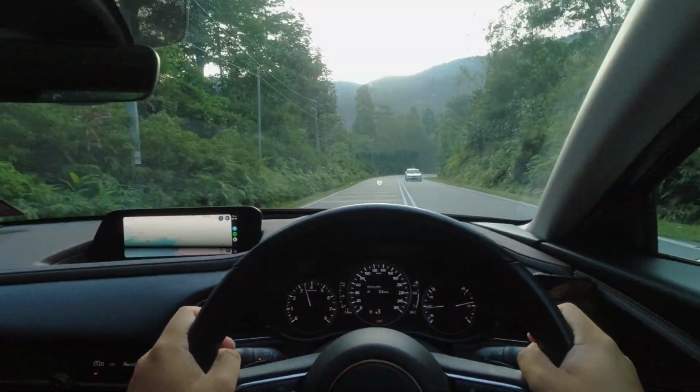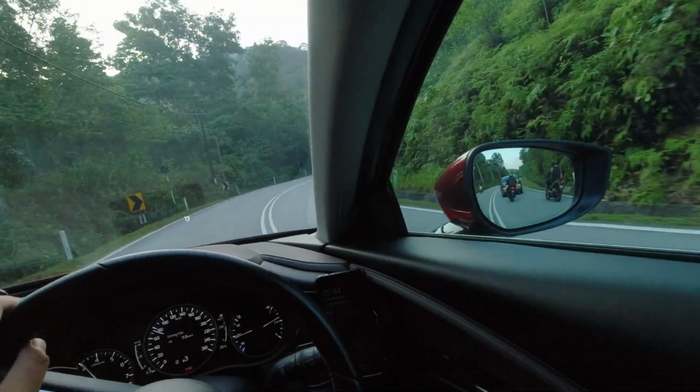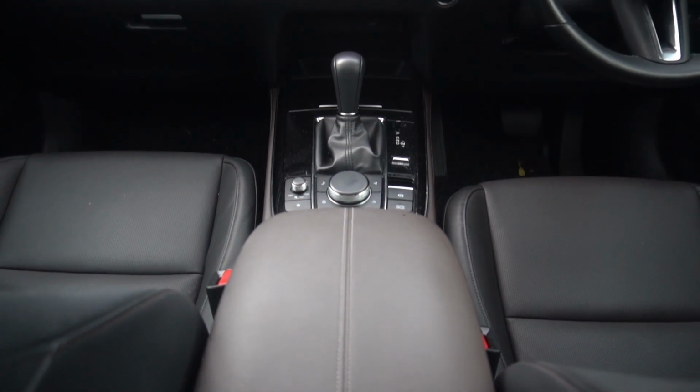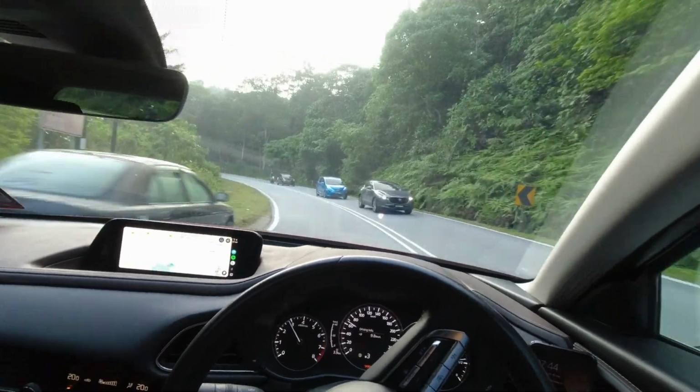Just like the CBU model, the CX-30 boasts the signature Mazda interior. Step inside and you'll be greeted by a lavish interior, adorned with dark brown leather. The attention to detail is impeccable, with an abundance of soft-touch materials that exudes a premium feel.